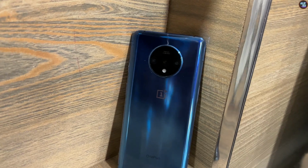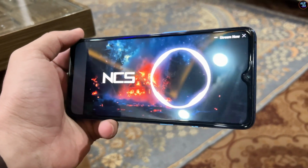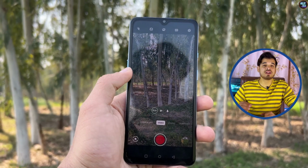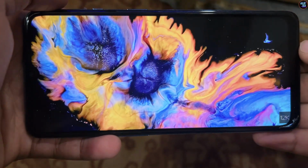When it comes to the sound, the OnePlus 7D doesn't disappoint either, as it features dual stereo speakers that support Dolby Atmos audio technology, providing an excellent audio experience. Therefore, it's a great smartphone for content consumption. The display is also bright enough to be clearly visible under bright sunlight, with a peak brightness of over 1000 nits. So the display of this smartphone is impressive at this price point, which is the key reason why I chose this smartphone for you guys.